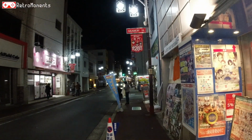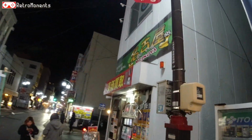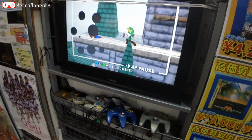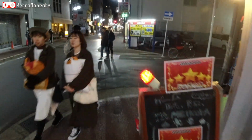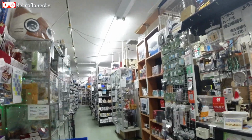Here in Nagoya. It's called MEIKOYA, and it's right here. You might recognize this place from when I tried to check how much they would buy my games for. It's this place. So yeah, it's just awesome that they have the N64 outside here on the street for people to play. But let's get on this.